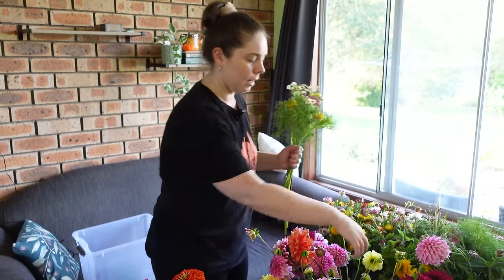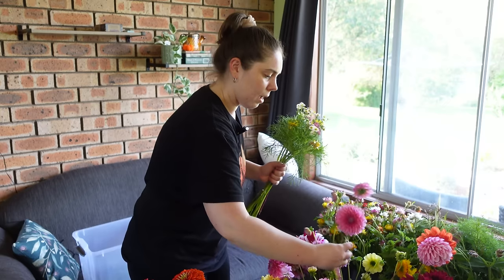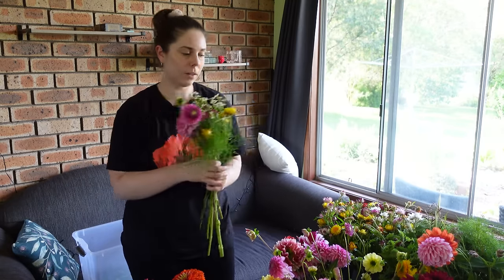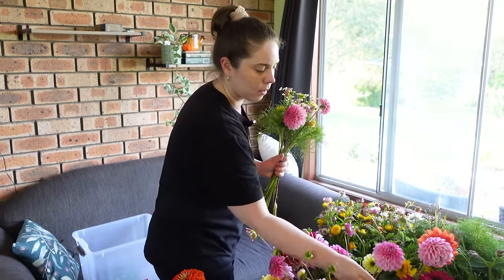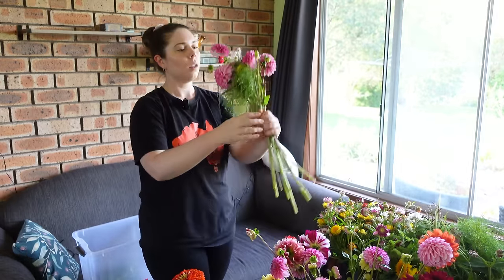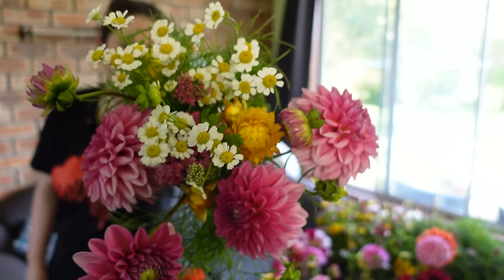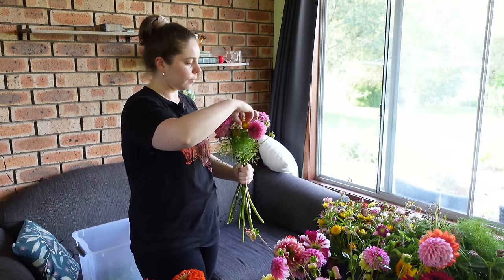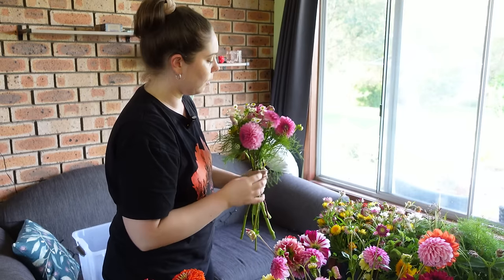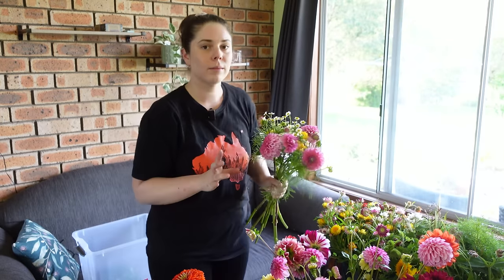Then I'm going to add in some of the dahlias. And these I'm going to do at about $3 a stem, I suppose. And I'm going to just have these around the outside. Okay, it's looking good. And I usually just adjust things, bring up the flowers so that you can see them all. So we are at, I'm just going to say a dollar for the feverfew so that I don't confuse myself.